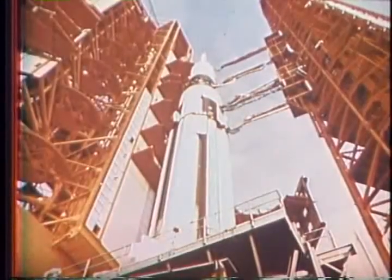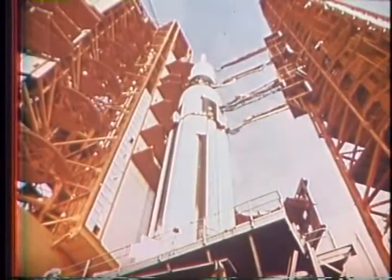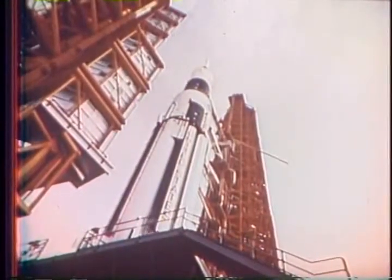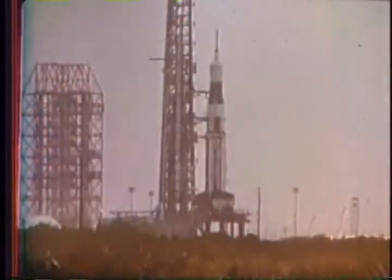Standing more than 190 feet tall, the Saturn requires a service tower, or gantry, 37 stories high, thought to be the largest movable structure in the world.